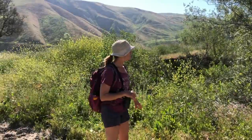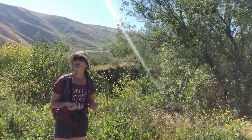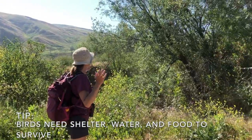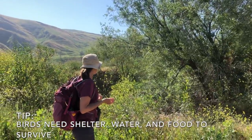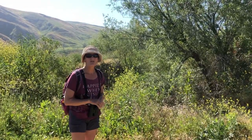So here's a great spot to look for birds. Some of the things you want to look for in ideal spots to find birds are places that have some sort of shelter. So obviously bigger shrubs, trees, also places that have water. You can maybe hear the running water right below us. And in turn, if you have shelter with big trees and you have water, you most likely have food as well.